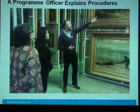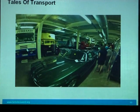Similarly, he's explaining to us what the story is about. The next one. Of the 1.4 million objects in Glasgow Museum Resource Centre, I saw at least about 70 to 80,000 were transport, and this is a huge transport section. Buses, cars, ships, aeroplanes, all are there.